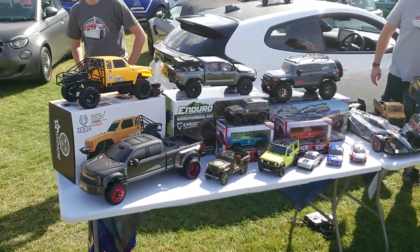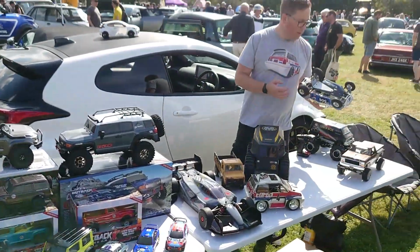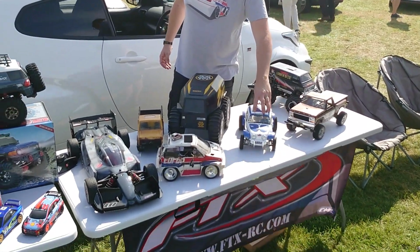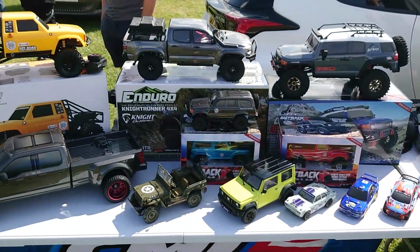Finish off back where we started, over here, and you see Phil talking about some of the vehicles and the stuff that he's got here.